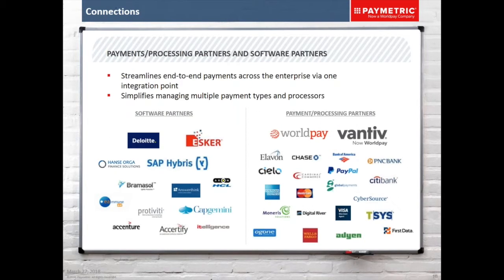We also work with a wide variety of partners, whether they are system integrators, other software vendors that are working out in various ecosystems, as well as payment and payment processing partners. So you can see some of the partners that we work with. This all helps also to bring that integrated payments processing together. So you may be working with other companies that offer a payment solution. Paymetric can be that gateway that communicates out to your processor from that additional software, such as an Esker. Again, you can see on the right-hand side of the screen, these are all of the payment processors that we work with, pre-integrated solutions. So this is how we help to bring all of your integrated payment solutions together.